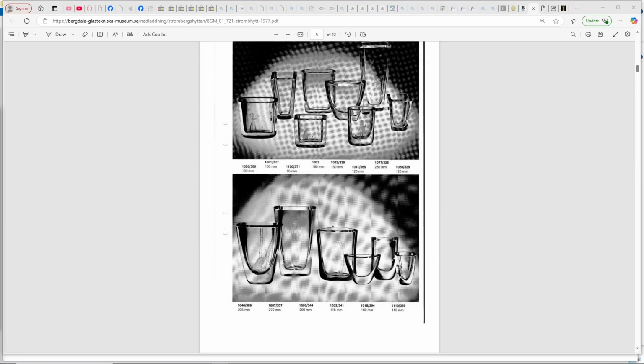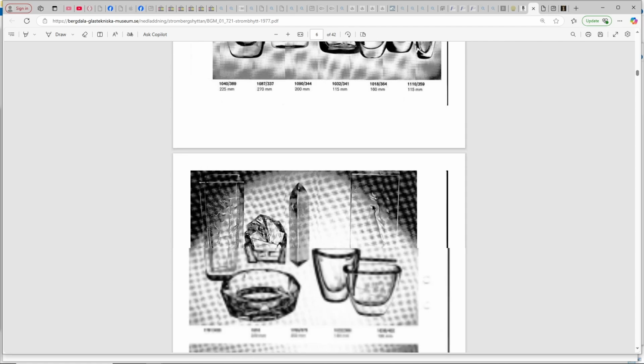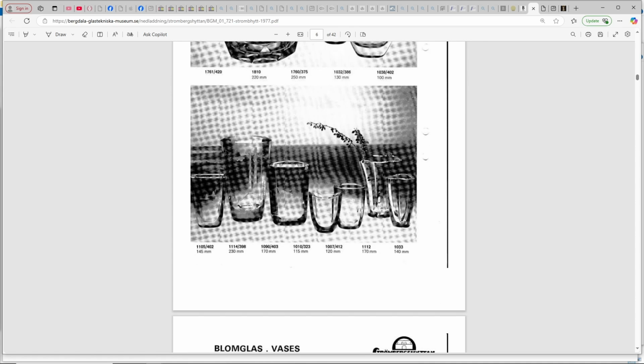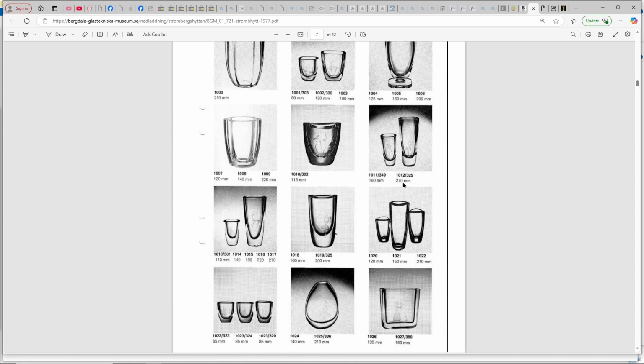This is the Stromberg Titan 1977 catalogue, downloaded from the Bergdala Glasnicka website. And when I first saw that vase, Stromberg Titan popped into my head, mainly because I've got Stromberg Titan on the brain. It's what I collect. And you can see they did a lot of range of vases with this kind of edge cut in like that one was. If I scroll down, this one's a scroll cut in as well. This one is a bit similar to this, a lot taller than that one, and it's closer to this one. This is about the right height.